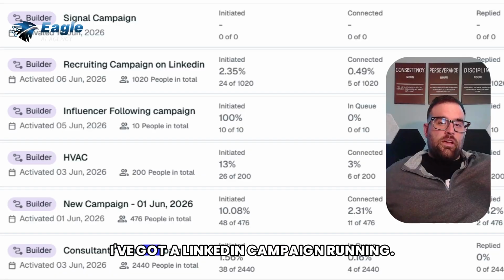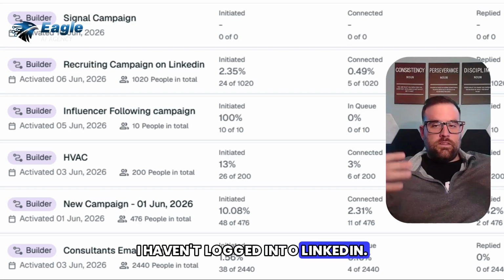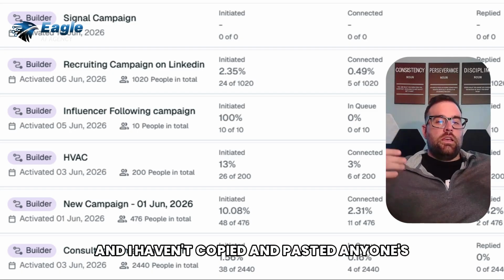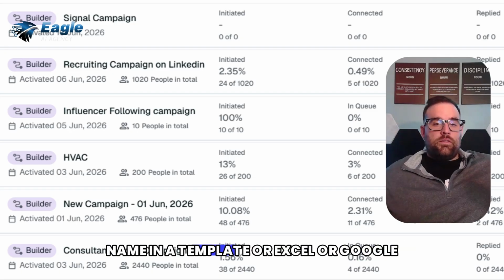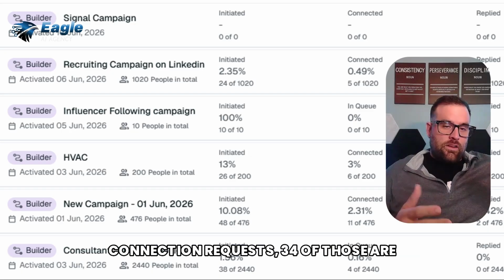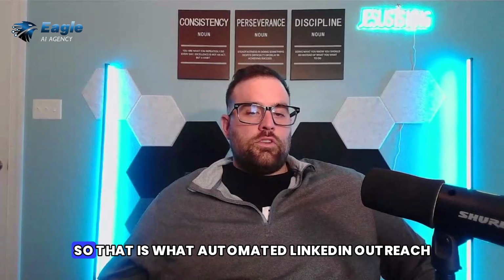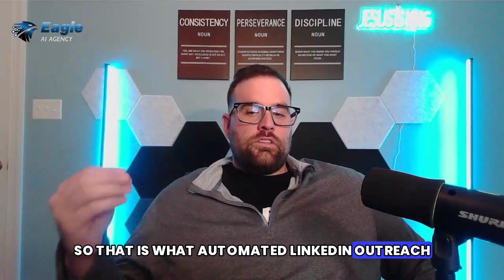So right here, I've got a LinkedIn campaign running. I haven't touched it today. I haven't logged into LinkedIn. I haven't written a single message, and I haven't copied and pasted anyone's name in a template or Excel or Google Sheet. In the last 48 hours, this campaign sent 87 connection requests. 34 of those are connected, and 9 of them have replied. So that is what automated LinkedIn outreach actually looks like.